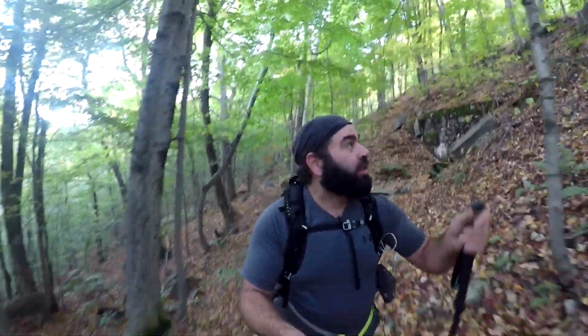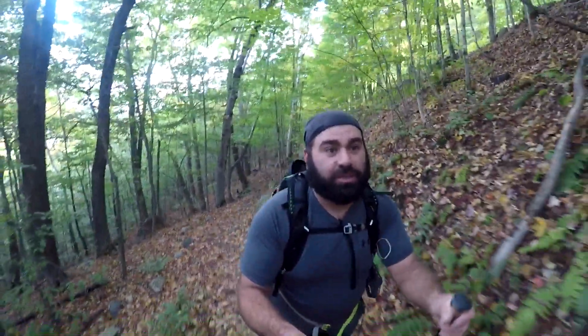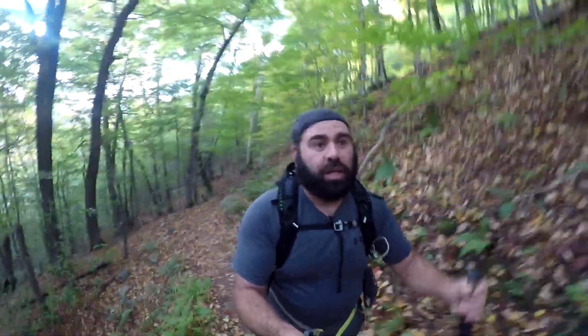So we found the bear cave. There's a place to camp. If I remember correctly, we're coming up to the railroad tracks, I think it's the North Conway Scenic Railroad. Here, lots of chainsaws going up here too, so they must be working on it.